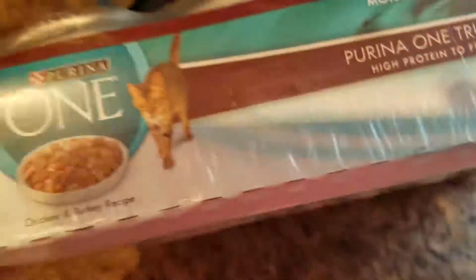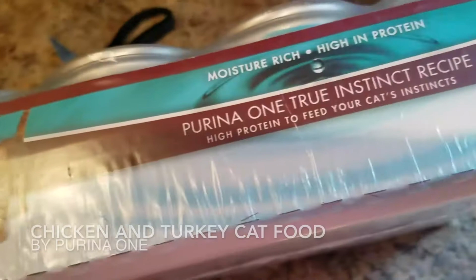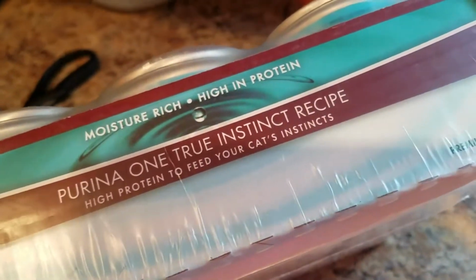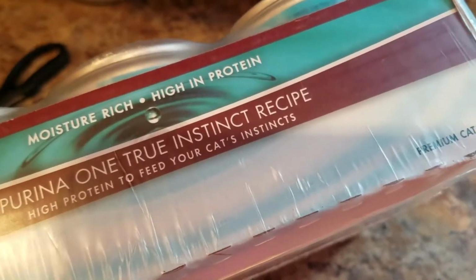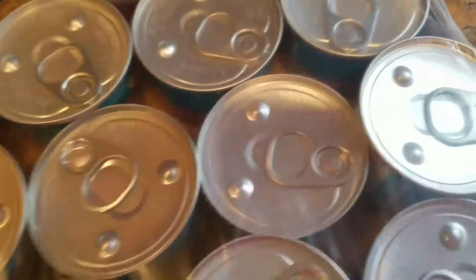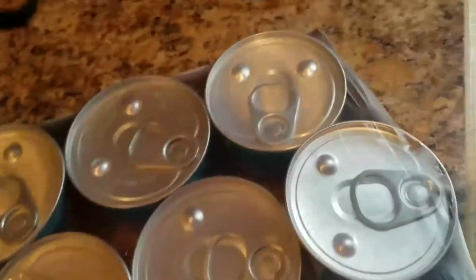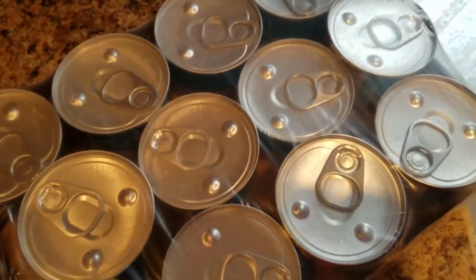So I just ordered this Purina 1 chicken and turkey recipe online for my kitty cat. It's a moisture-rich and high in protein Purina 1 True Instinct recipe. High protein to feed your cat's instincts. Premium cat food. So I ordered this for my cat because it's so hard for me to find a food that really works with her.